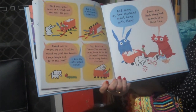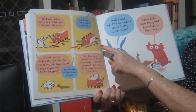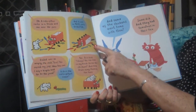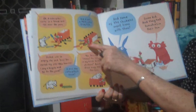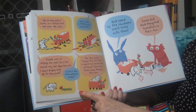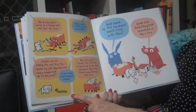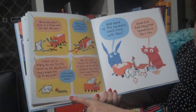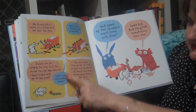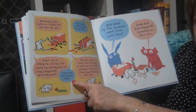Okay, a caterpillar came in a truck and ran over the pens. And it was a mess and a disaster. Oh dear, the truck's fallen over. I hope the caterpillar's okay. Sinead was so angry, she said, "Eric, you ruined my job. Now how can I buy a bicycle and go to the farm?" This is Alphonse in the blue bubble. Is Eric the caterpillar's name?